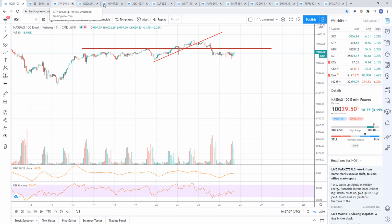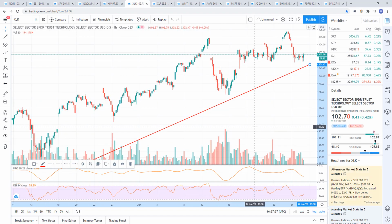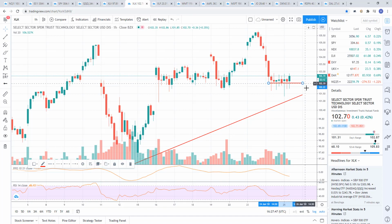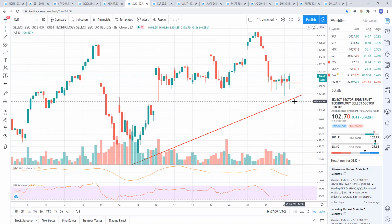But here's something I want you to look at, XLK. I've started to narrow down on this one a little bit more because it doesn't have Amazon, and given that a lot of people right now think that Amazon is a beneficiary of the stay-at-home orders, I wanted to hone in on the tech sector without Amazon, kind of throw that out. So QQQ has Amazon, XLK does not, and that's why I'm looking at this, because I'm trying to look for when tech, if it's going to break.